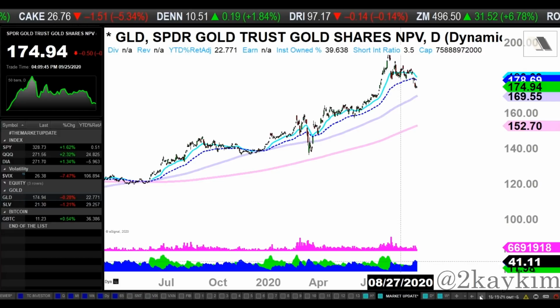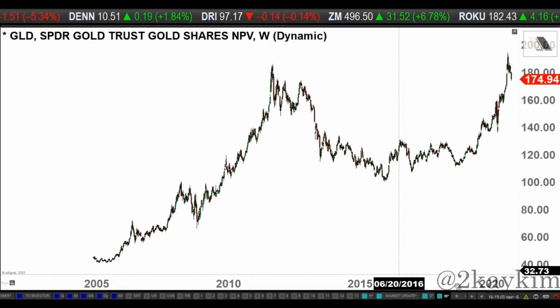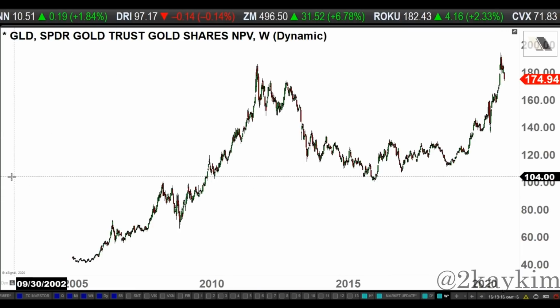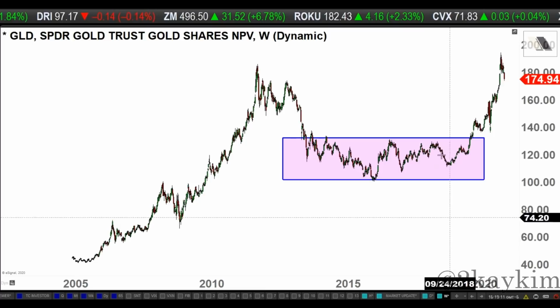When you go to the bigger time frame, let's say I go to weekly here, that's gold on the weekly. So you can see we saw a big move, did we not? Right after breaking out of this big base, we saw a nice move.